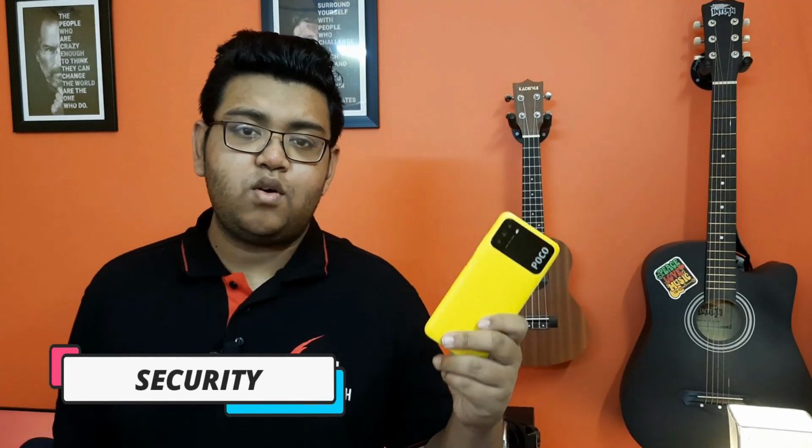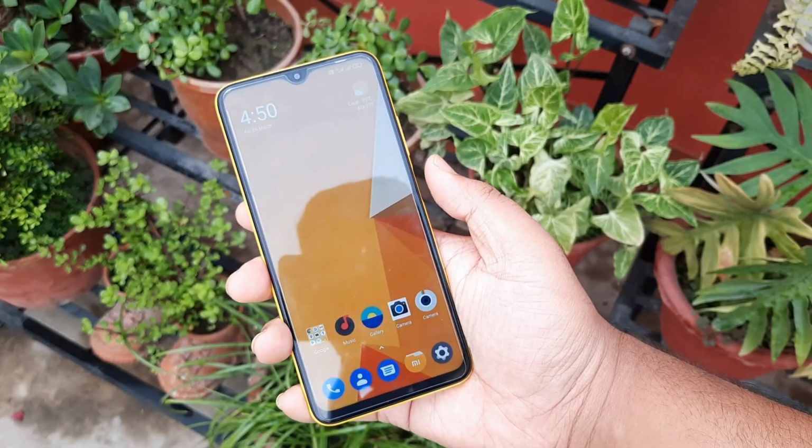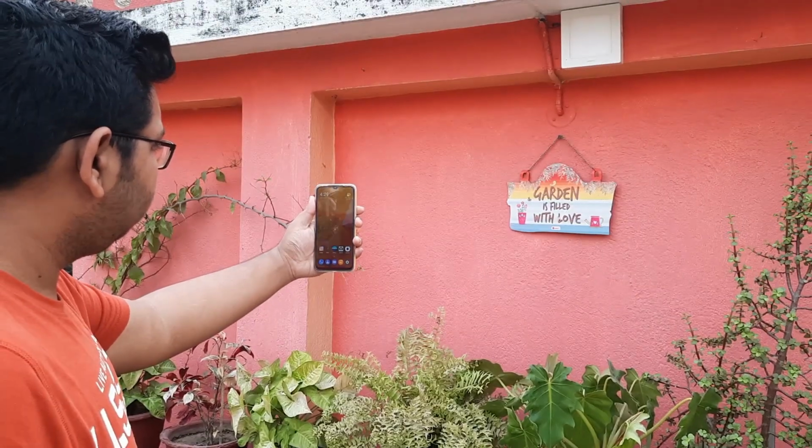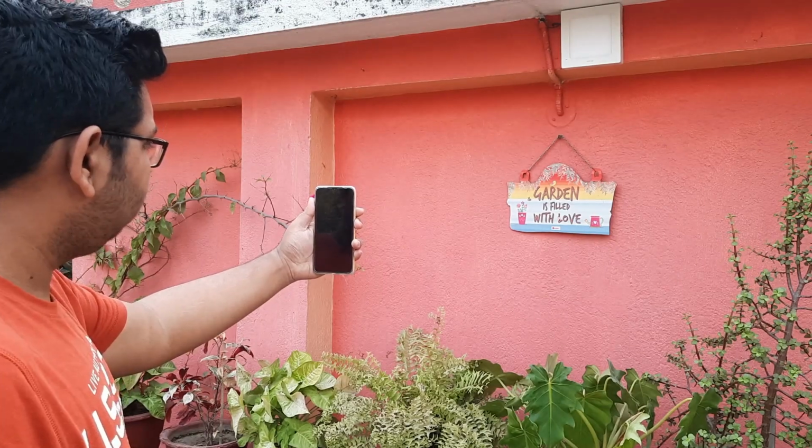Now coming to the security and unlock section of this one. It has a side mounted fingerprint scanner, and it does also have a face unlock, so both work quite well. The fingerprint scanner is good and responsive, and the face unlock is also quite fast. So security is quite good on this one.